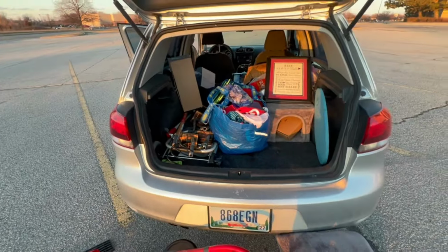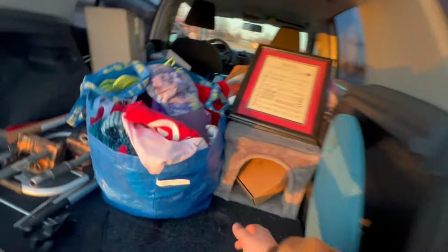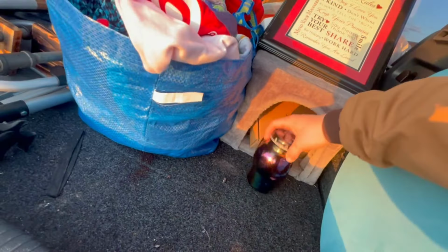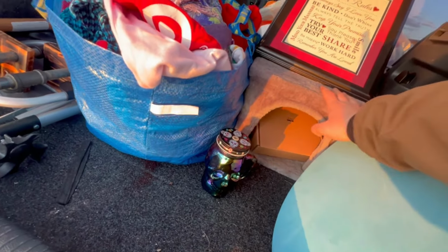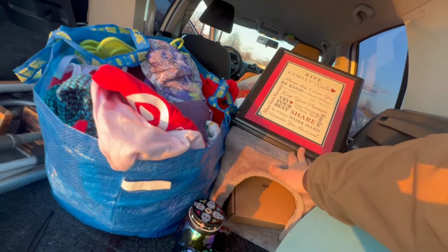But anyway, that was it. Oh, I forgot about these guys. So we got those, we got this cat tower thing, and then that's just a random, we'll just take that stuff out of there.